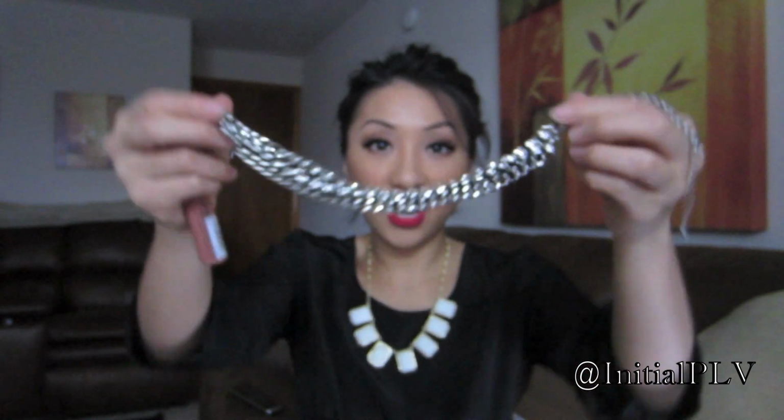Oh, I have my necklace here. Now this necklace was commented on so much. I freaking hate this necklace. Just the way it lays on my neck, I freaking hate it, and I wasted $10 on it. So, Forever 21, the quality, I tell you.